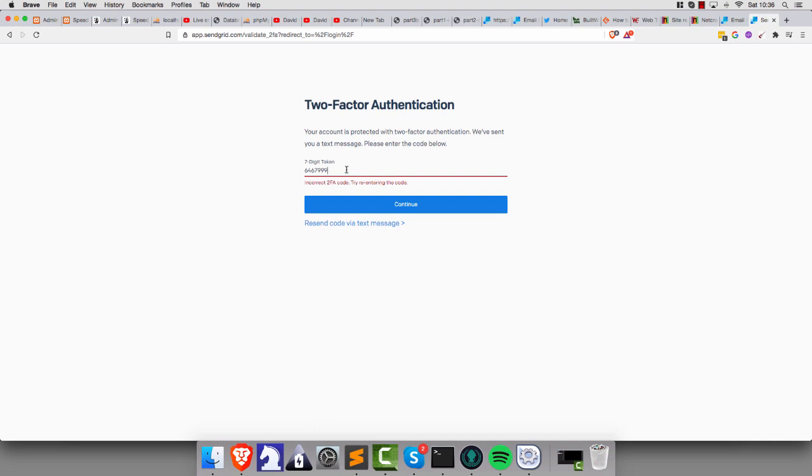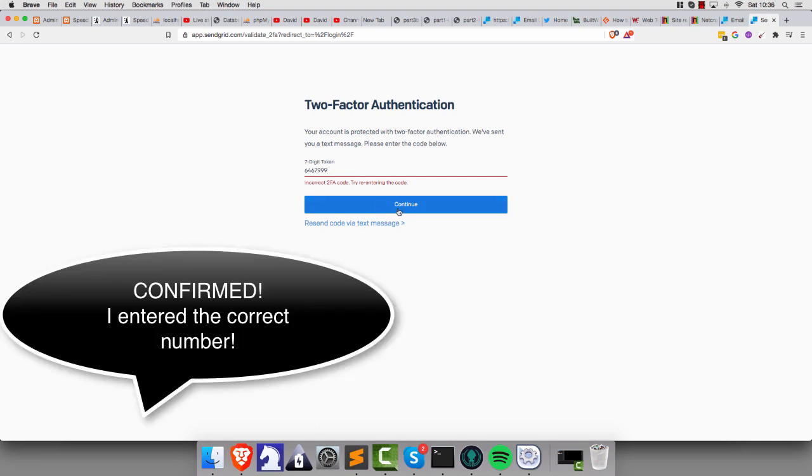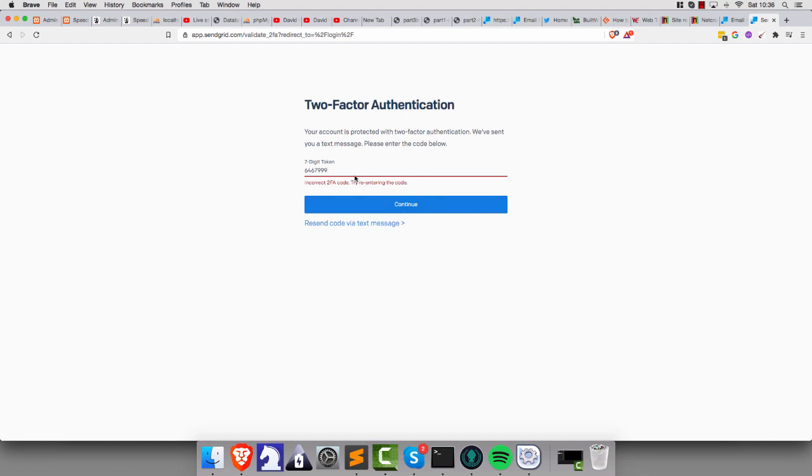64679. Oh, there's four 9s. Yeah, I'm not a fan of this two-factor authentication stuff as well, but that's another story. You know what? I have entered this correctly. I have 100% entered this correctly. That's the strangest thing ever.